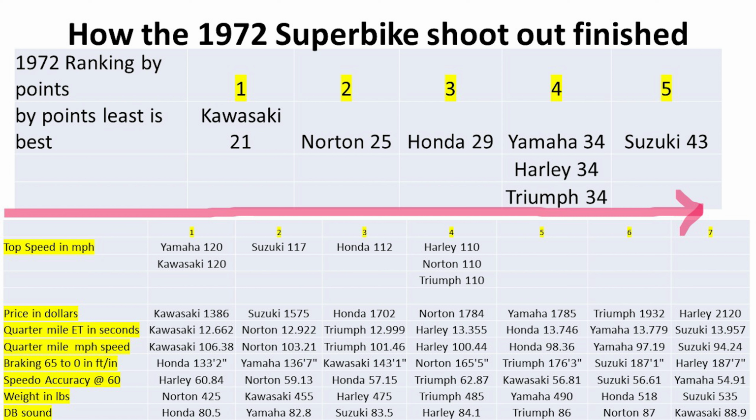So I took the dollars, quarter mile speeds, braking from 65 to 0, speedometer accuracy because I could, weight in pounds and decibels, and I put them all in there. And what it came out was Kawasaki 750 was first with 21 points, Norton second, Honda third with 29. There was a three-way tie with Yamaha, Harley, and Triumph with 34, and poor little Suzuki, probably the one that wasn't in the picture, was last with 43.